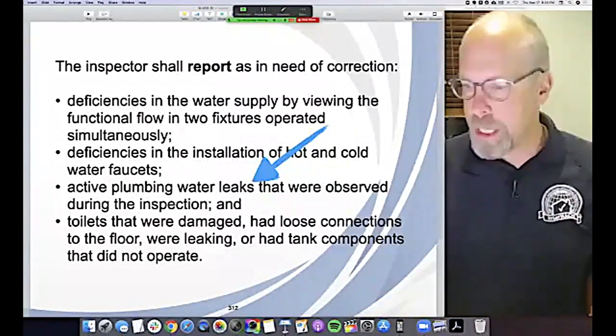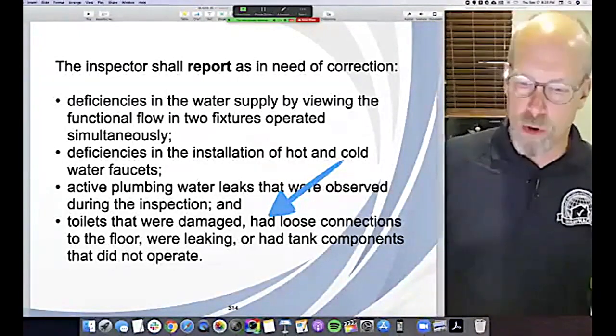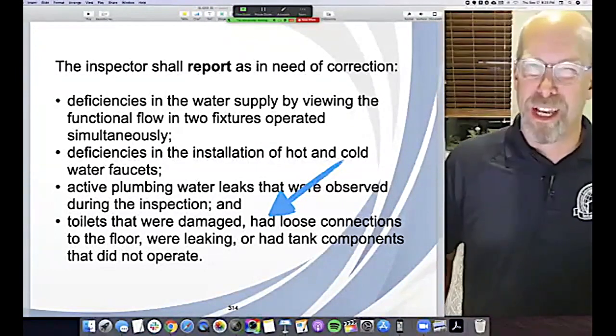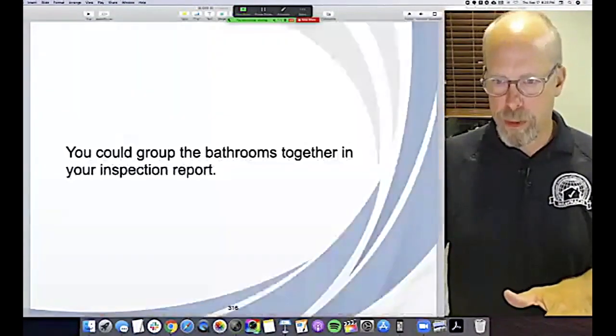Active plumbing water leaks that were observed during the inspection. I didn't see any. Toilets that were damaged, had loose connections, were on the floor loose, or, I use the side of my leg, and I don't like to touch the toilet tanks, and a lot of inspectors wear gloves. So I didn't have any problems with the toilets.